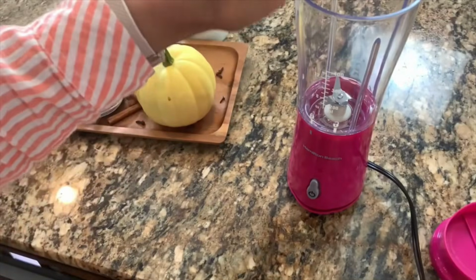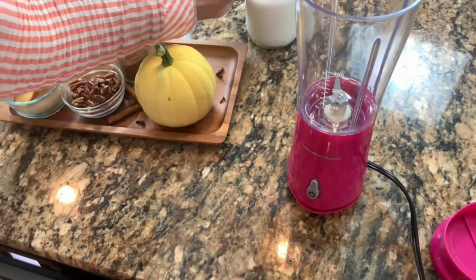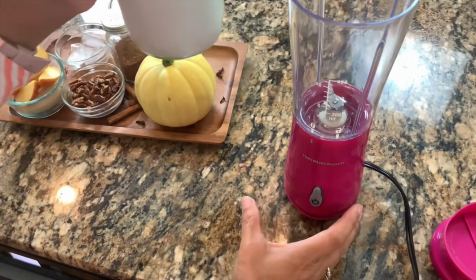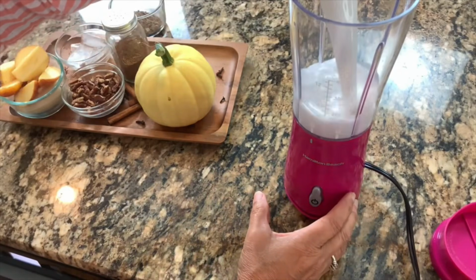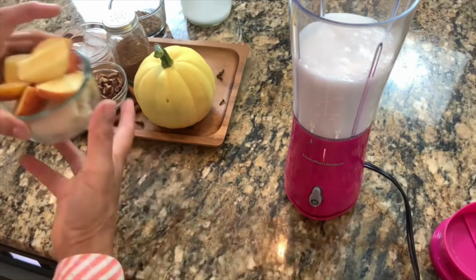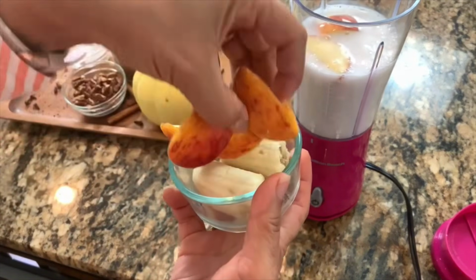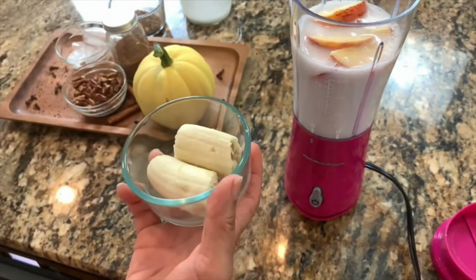I'm going to be using my travel smoothie blender. We take this everywhere we go. I actually have 2 different ones because we travel so much. I'm going to go ahead and add in my coconut milk. I'm going to add in my fruit. For this size blender, I really can't go too much overboard on what I add. So this is definitely just a 1 serving blender.